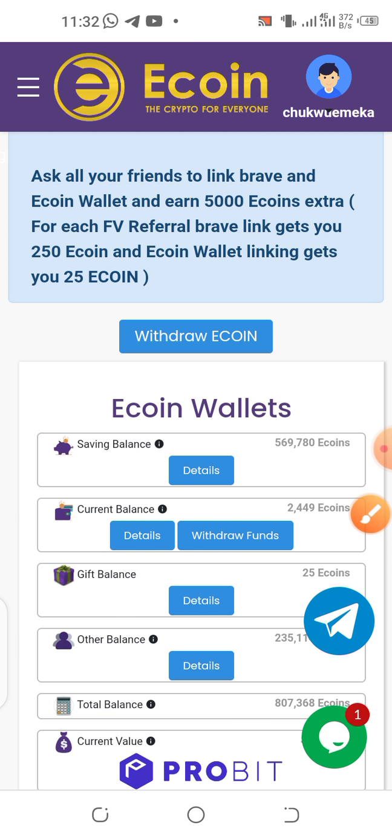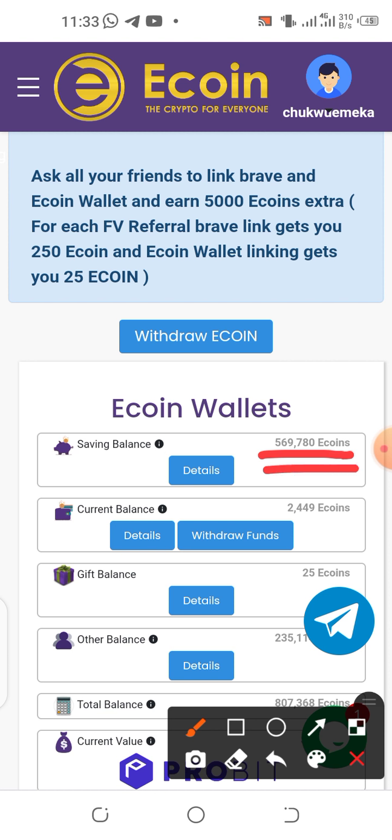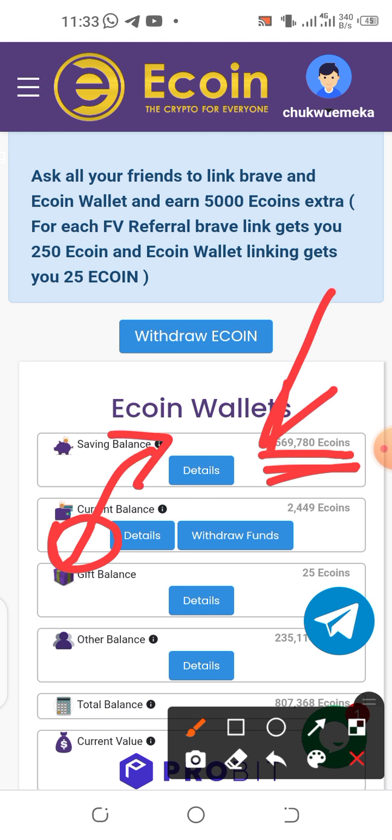But if you choose to be an e-coiner for life, automatically all your monthly interests and every other coin will be reflected in your savings balance. And as it's reflecting there, that means your interest is also increasing. So currently, because I'm an Ecoiner for life, I've placed it for 1 year. So all my interest and everything is reflected in my savings balance. No need of me coming here to click it to move it to savings balance, because automatically it will be coming here for a full 1 year.